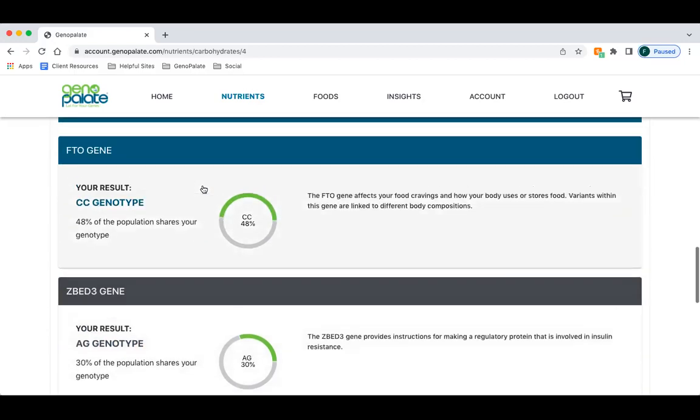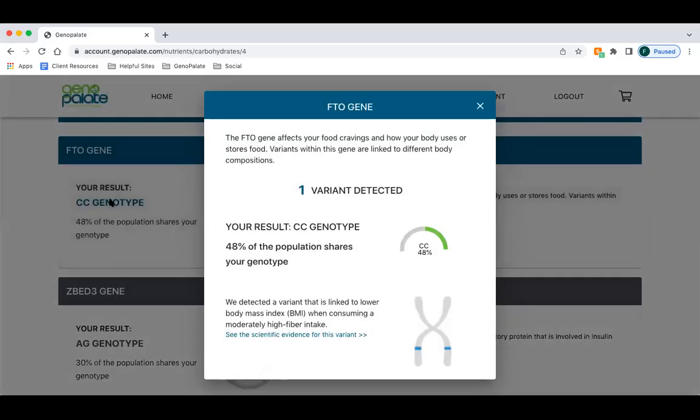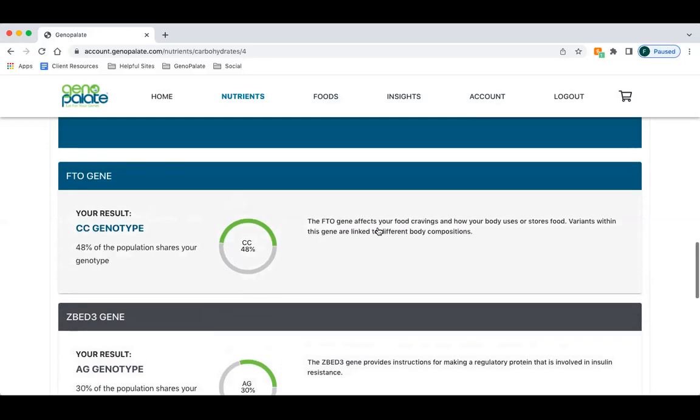You can then actually click into the gene to learn more. We'll give you more insight behind those recommendations, more about what that gene does. And then here at the bottom, if you want to even go further into it, this link will take you out of your report into the peer-reviewed research supporting that recommendation. Again, all the genes have that.